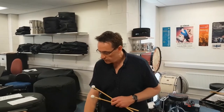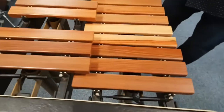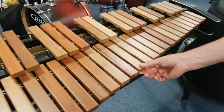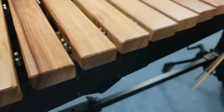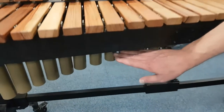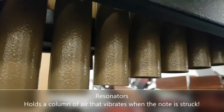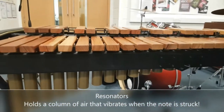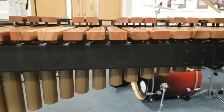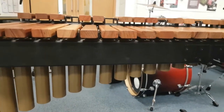The instrument looks very much like a keyboard or a piano, set up in exactly the same way, with the bottom row of notes and the top row of sharps and flats. The notes on the xylophone are made from wood. Originally, there were no resonators on xylophones, but as time went on, resonators were introduced. These are the big tubes underneath, and these hold the air which vibrates inside the tubes, so hence giving the resonator sound. This makes the sound much louder, which helps the note to vibrate inside the tube.